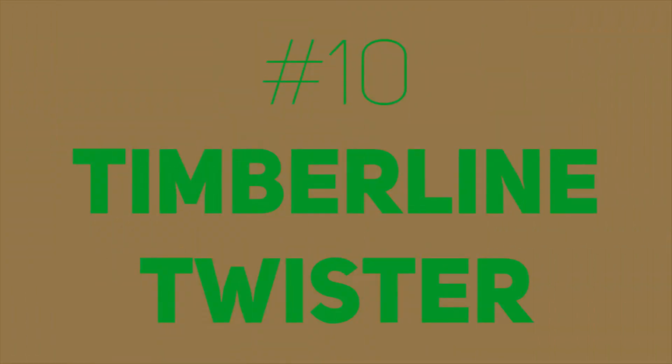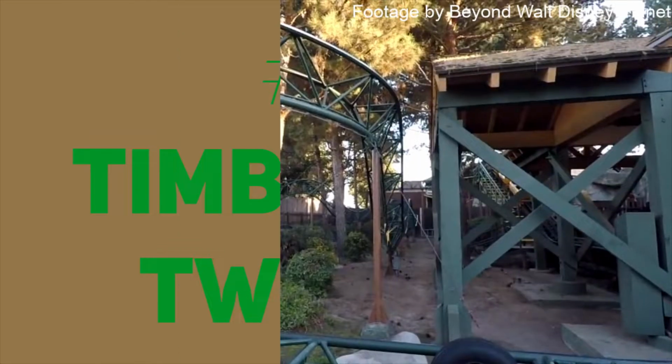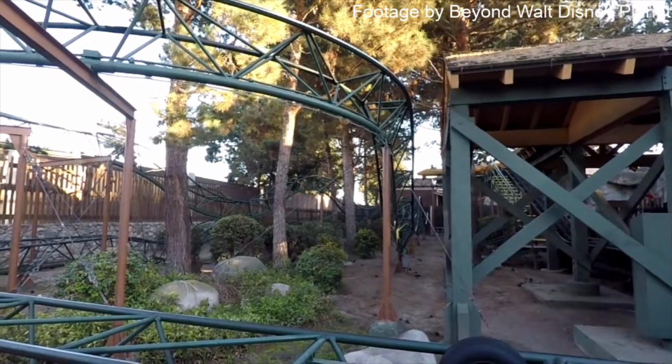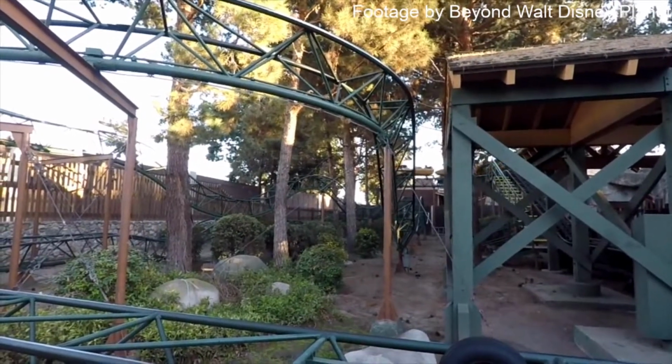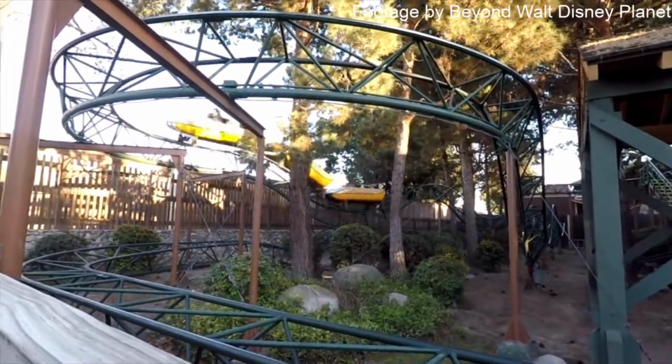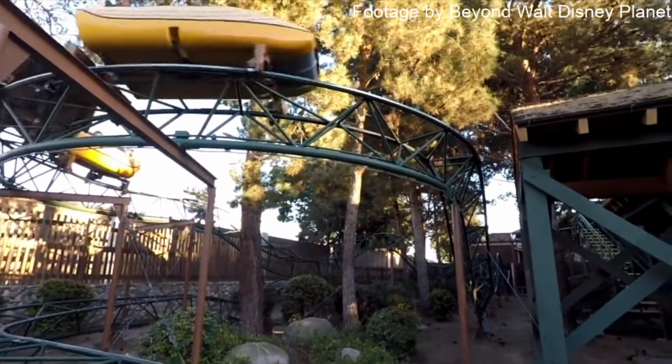Number 10, Timberline Twister. This is the only roller coaster at Knott's that I haven't ridden yet, but people say it's a very aggressive kiddie coaster, but it's a kiddie coaster, so that's why it's at number 10. I would have ridden it if I had more time, but sadly I didn't. I'll probably do it next time I visit.